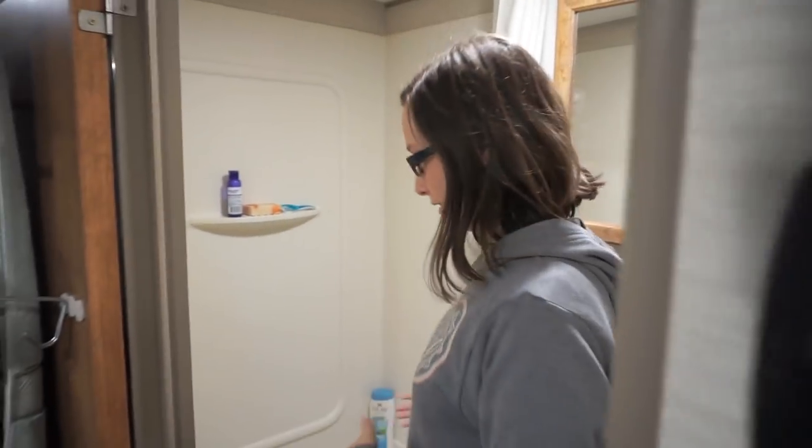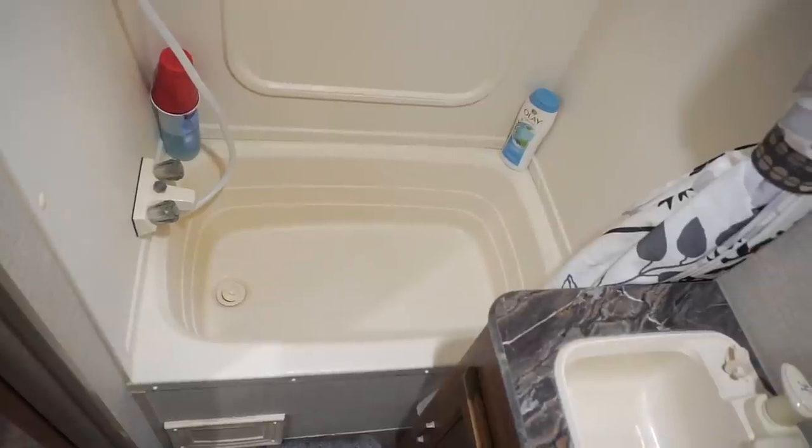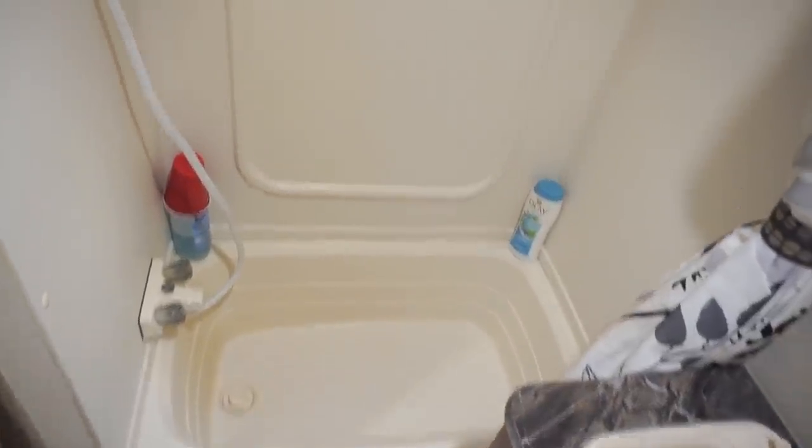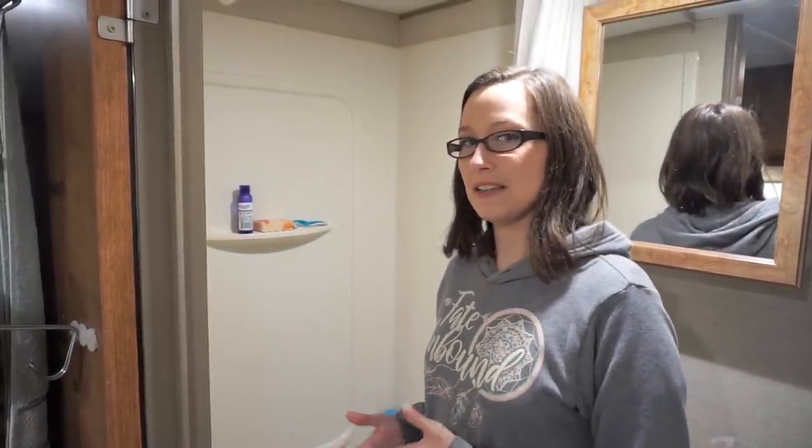And then in our shower, it's incredibly tiny. I don't know why there's actually a tub in here, because if you wanted to take a bath, there is no way you'd be able to sit in here in order to take a bath, so I don't know why it's a tub. But it is enough that we can turn around. It's a little cramped, but it's nothing too bad.